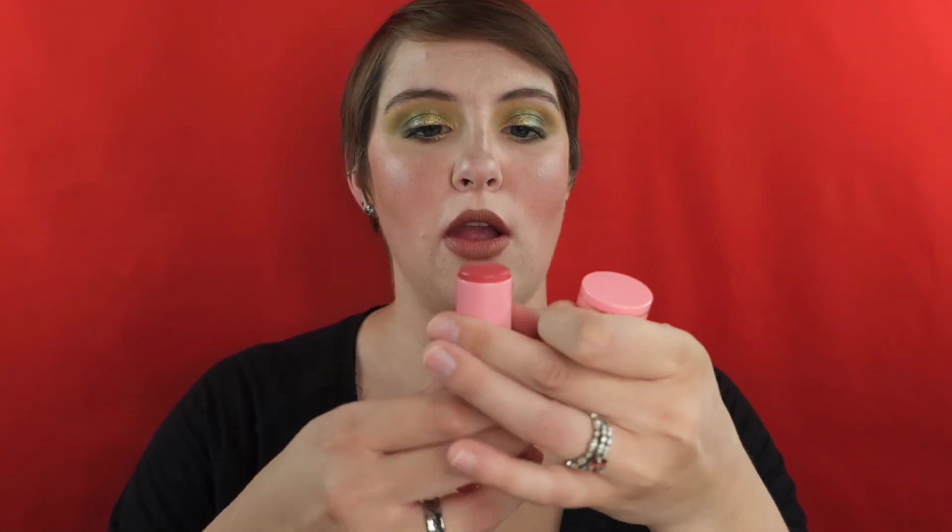I picked up the Pat McGrath blush stick, and I have not used this on my face yet. This is the shade Divine Rose, and I really want to see how this compares to the Merit Flush Balm, their blushes, because it kind of gives me that same kind of vibe. It's a very light wash of color. But yeah, I'm excited to give this a try. I haven't used it on my face. I've only swatched it. It's good so far.